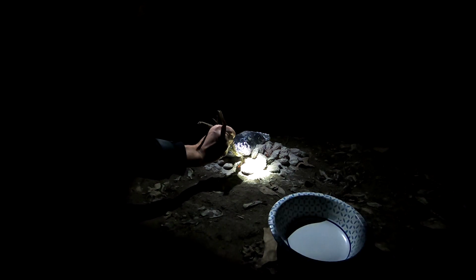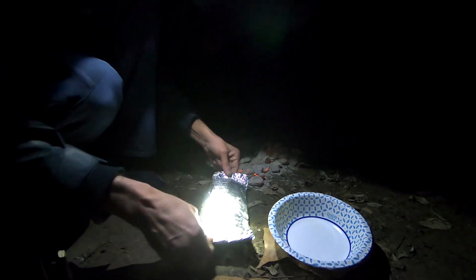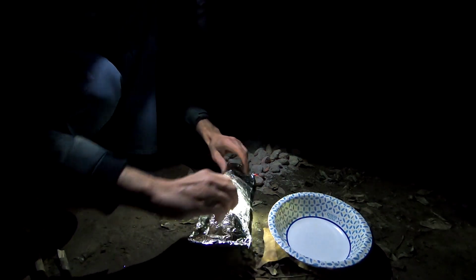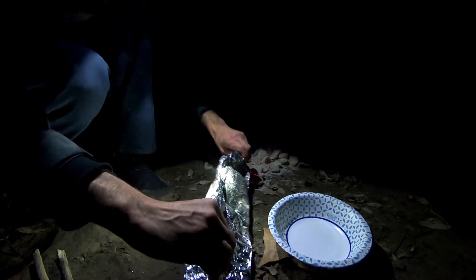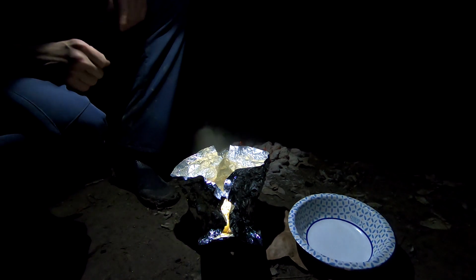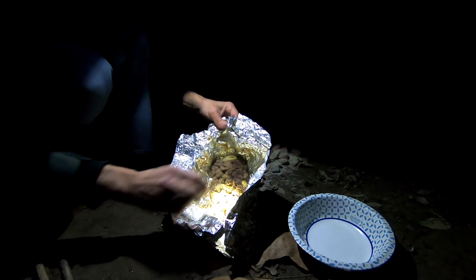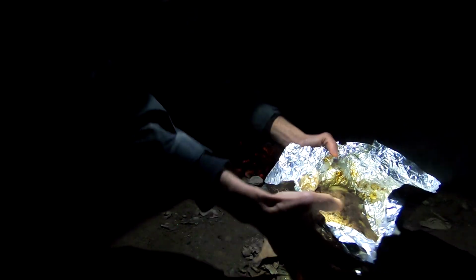Some more chopstick action. Welder hands. And the reveal. Oh, I think that worked out great. Ground up the meat, ground sirloin. Those potatoes are cooked. Yes.